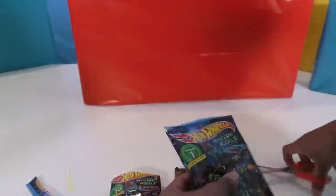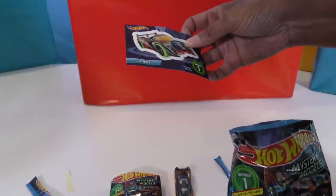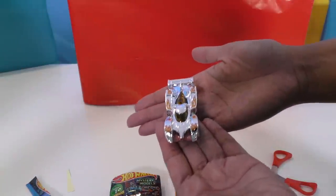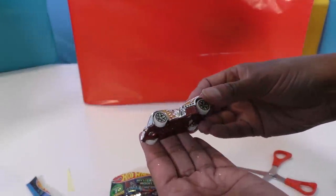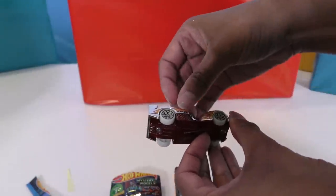Let's see what we got. I'll try not to cut the card that's inside, which tells you what the car is. And I didn't cut this one. This one is 24 R's. What? Ooh. Look at how shiny that is. Wow, that is really shiny. Look at that. Oh, it's got flames going on the side over there. And it says 7 right there.